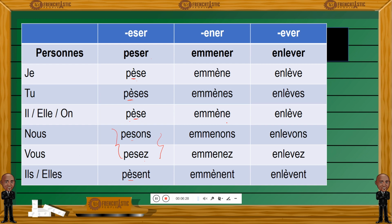Verbs like emmener, to take someone or something to. J'emmène, with a J apostrophe because we have a vowel. J'emmène. Tu emmènes. Il emmène. Nous emmenons. Vous emmenez. Ils emmènent. As you can see, sometimes when I say emmenons, the E tends to be slightly swallowed. In spoken French, we say nous emmenons as if the E was non-existent. But as you write it, you have to write an E and not an È. So for the nous and vous forms, no changes are noticeable. Now, enlever: j'enlève, tu enlèves, il enlève, nous enlevons, vous enlevez, ils enlèvent.